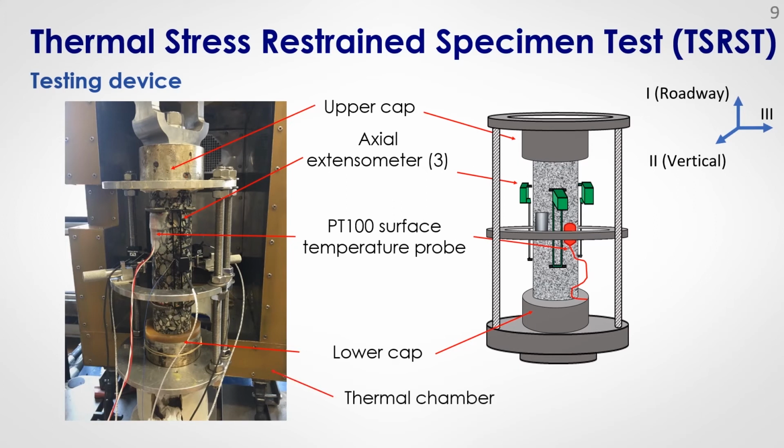The thermal chamber is used for the thermal conditioning of the sample during the test. The testing device was calibrated to avoid the error due to the cooling introduced during the test.